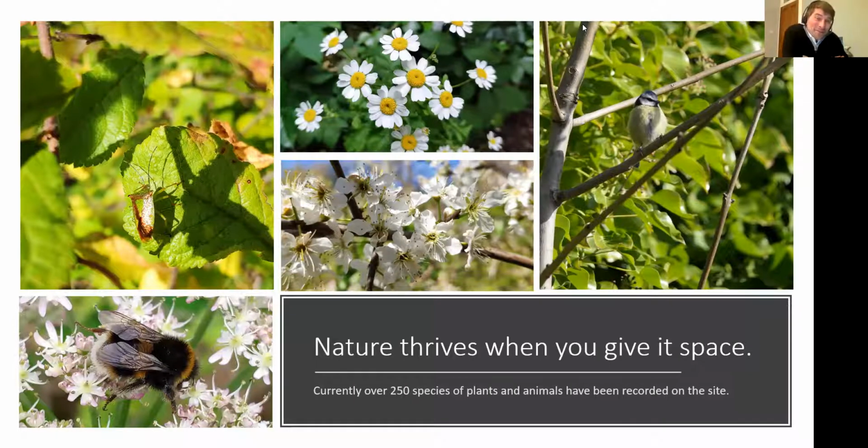It's also a demonstration that nature is pretty fantastic, and if you give nature a little bit of a chance and a little bit of space, it will come back. So far over 250 species of plants and animals have been recorded on this site, but I know by looking at the species list that this is still a modest estimate, because a number of taxa have yet to be fully explored and marked down onto the species list. So I'm sure that number will go quite easily into the 300. And for such a small site in the heart of the city, I always find that pretty wonderful.